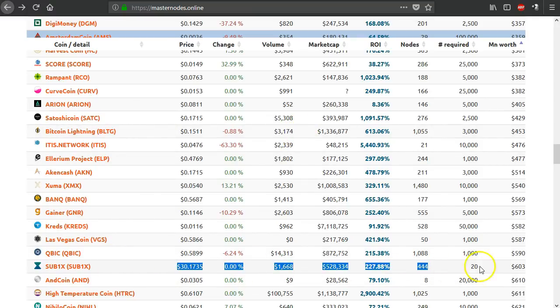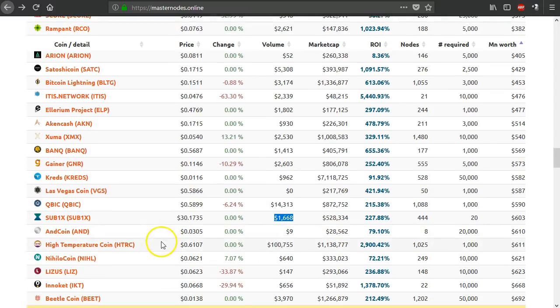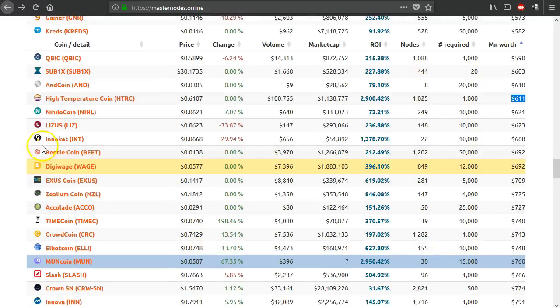I like Sub 1x. I made a video about that one. And the volume is beginning to come up, and the value is beginning to come up a little bit as well. High temperature coin, a lot of people have been having me install this one. I don't know whether it's going to keep its value. It's dropped significantly in price. So if it can keep this price, it'll probably do pretty well for you over the intermediate term, but it's hard to say. Another one, Beetle. This one has lost a lot of its value from its high. I think its high was about 8,000. Now it's about 6,600, but it's up from its low, and it's got a small amount of volume.